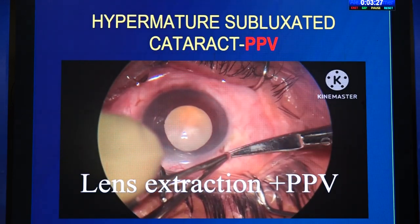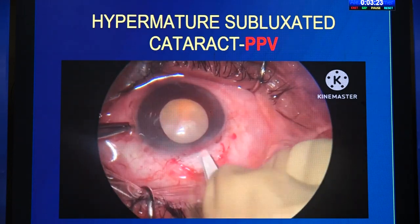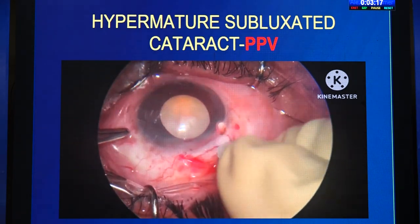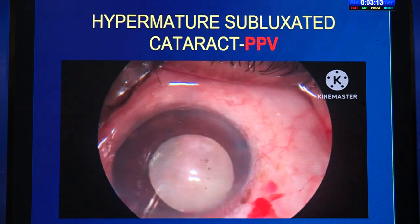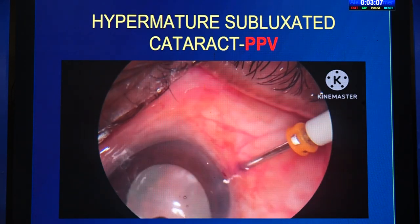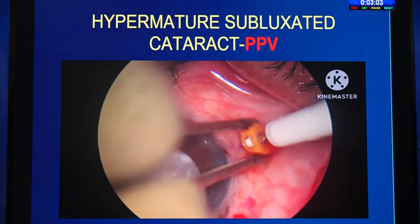This is what I teach recently: pars plana vitrectomy for an anterior segment surgeon. What you need is a trocar and cannula, which your retina friend is using. They are disposable. So you take a trocar and cannula. You push this trocar and cannula 4 mm from the limbus, and remove it.